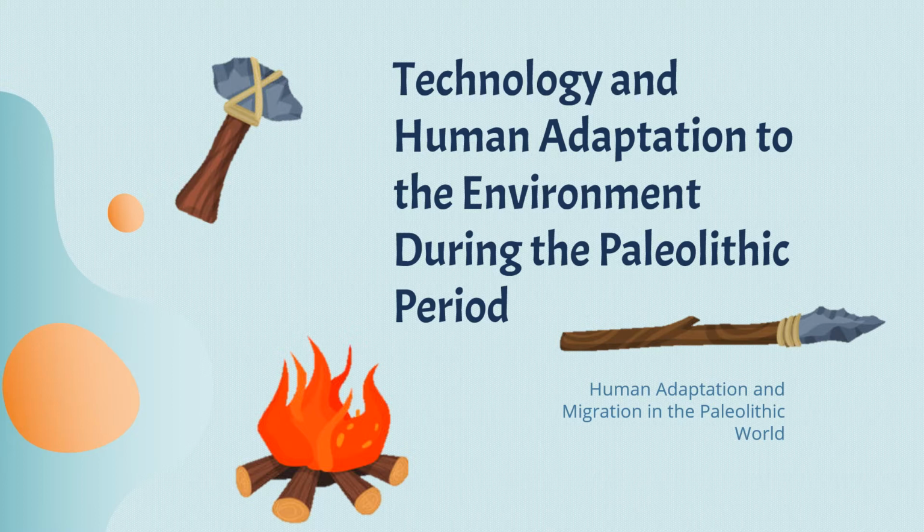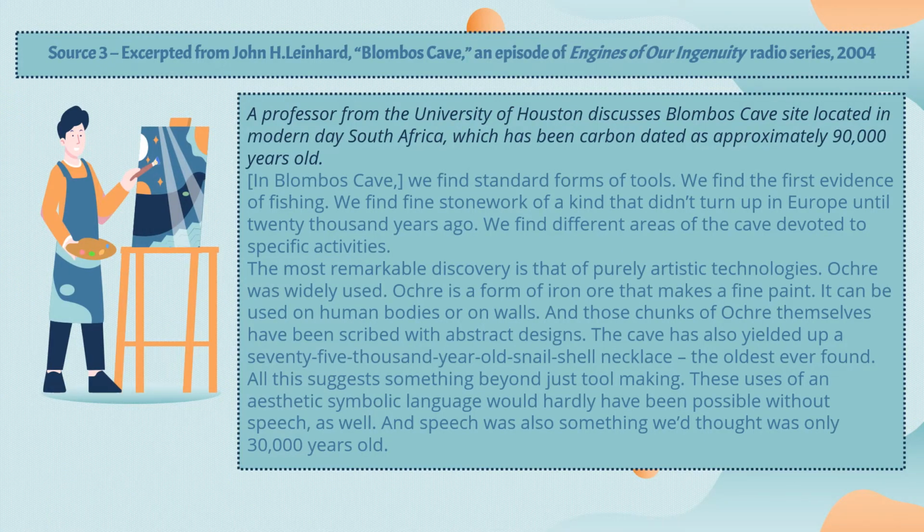Today's lesson is called Technology and Human Adaptation to the Environment During the Paleolithic Period. All right, we're going to go ahead and jump right into source 3. It is an excerpt from John H. Linehart's Blombos Cave, which is an episode of a radio series. Linehart is a professor from the University of Houston, and he's discussing the Blombos Cave site, which is located in modern-day South Africa and has been carbon dated as being about 90,000 years old.